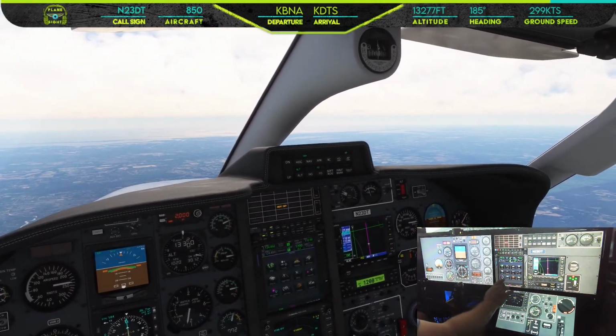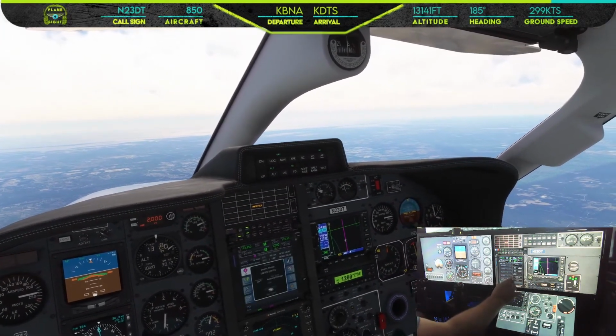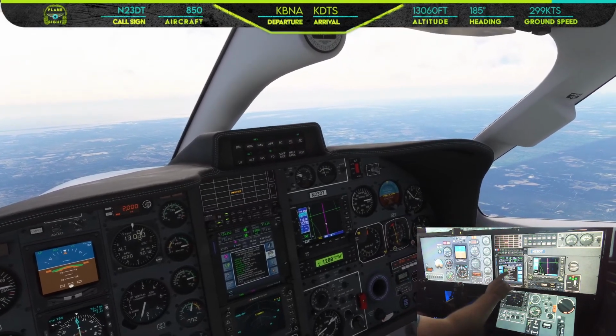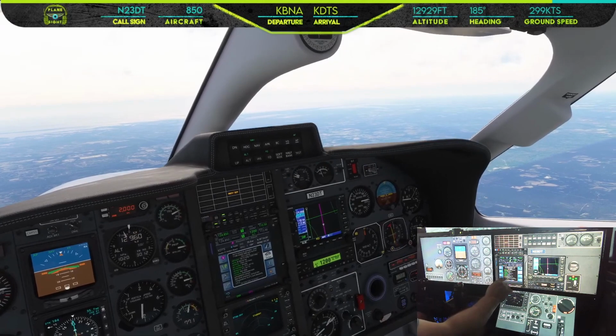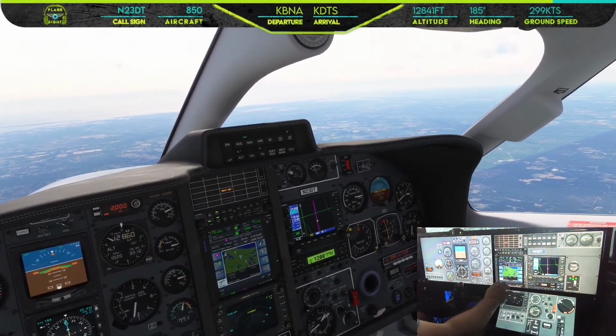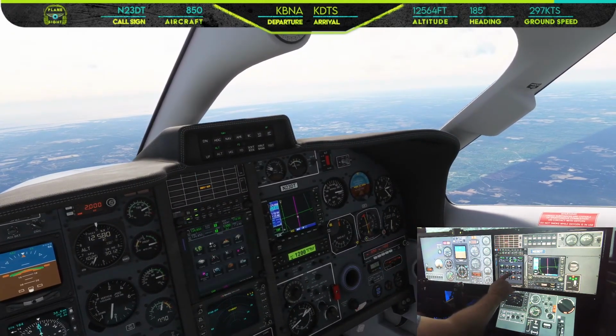Let's go ahead and double check the weather, make sure I got everything right. So still 350 at 4 and 30.12. That looks good, and we'll be coming in on runway 32. That looks good, so I like it.